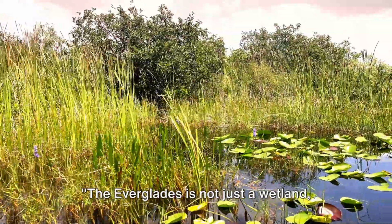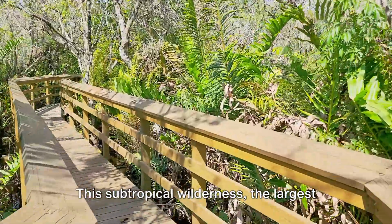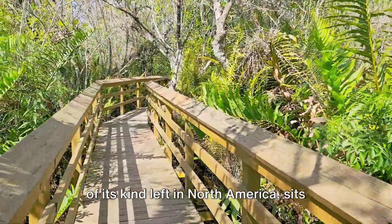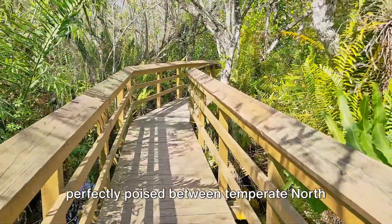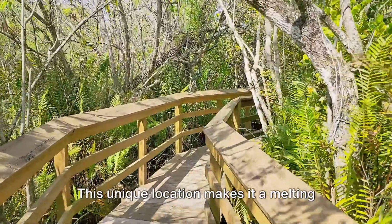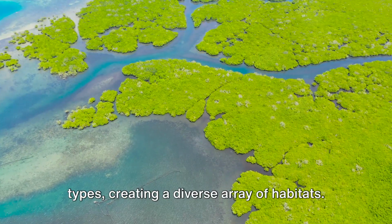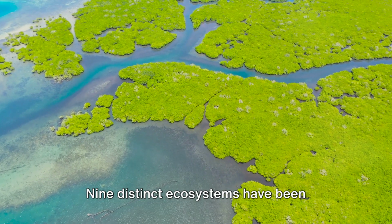The Everglades is not just a wetland, it's a biodiversity hotspot. This subtropical wilderness, the largest of its kind left in North America, sits perfectly poised between temperate North America and the tropical Caribbean. This unique location makes it a melting pot of flora and fauna from both climate types, creating a diverse array of habitats.